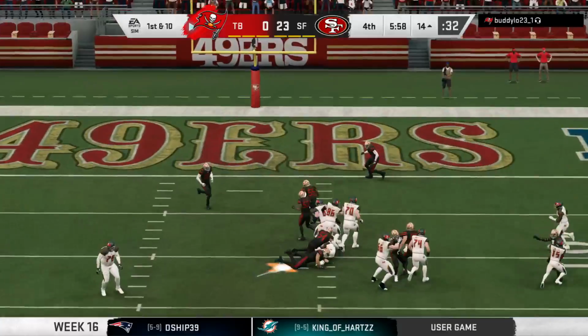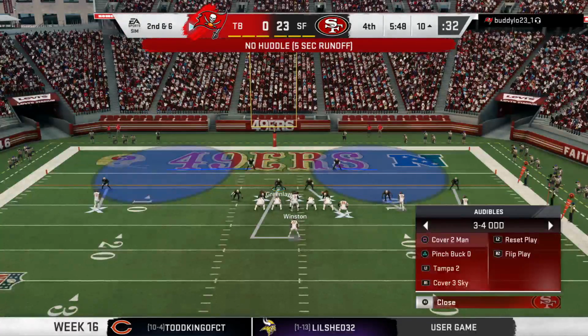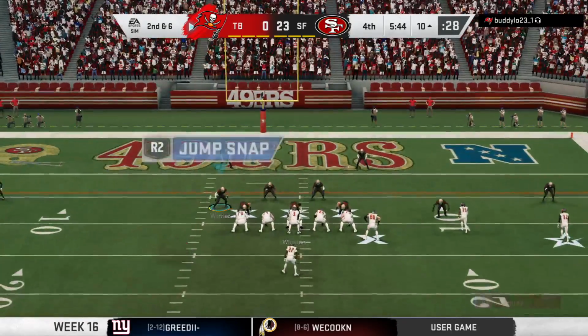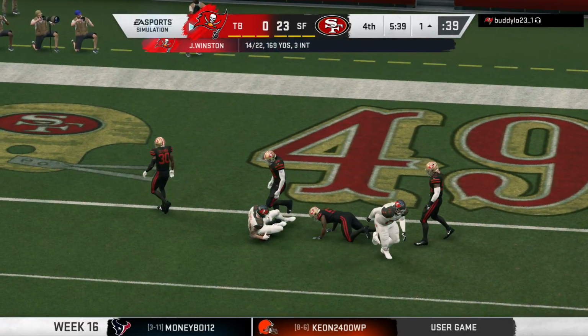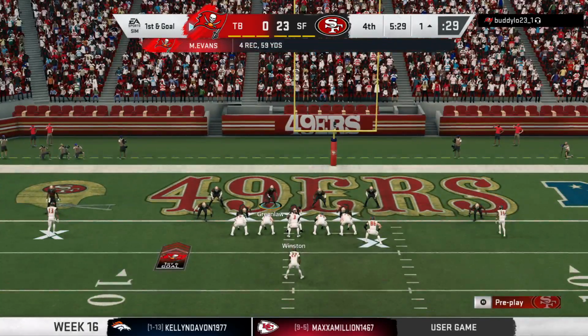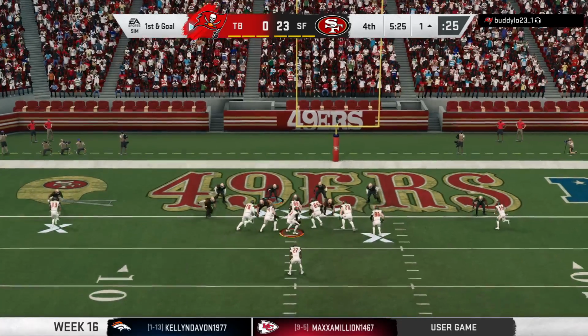Winston, a handoff. This is Jones. He's going to get 4 out of this as he's down to the 10-yard line. Fred Warner in on the tackle. To throw on 2nd and 6. Winston, the quick slant caught. And he'll be brought down right on the edge of the goal line at about the 1-yard line. A familiar ring to that one. Winston to Evans for the Buccaneer first.